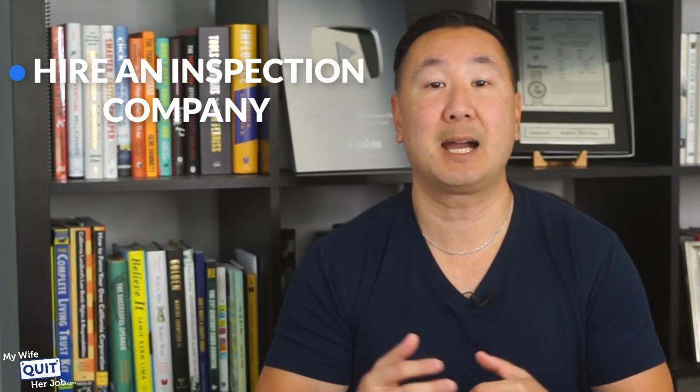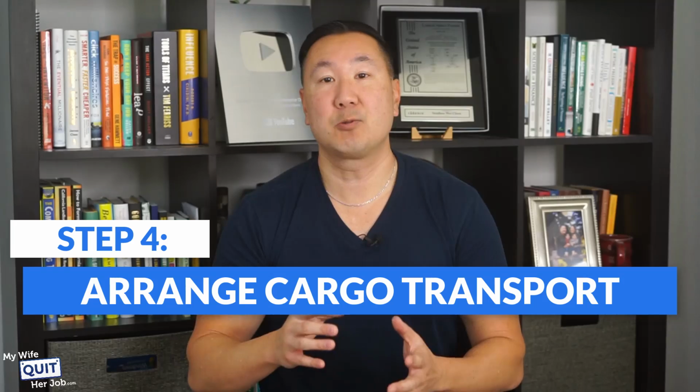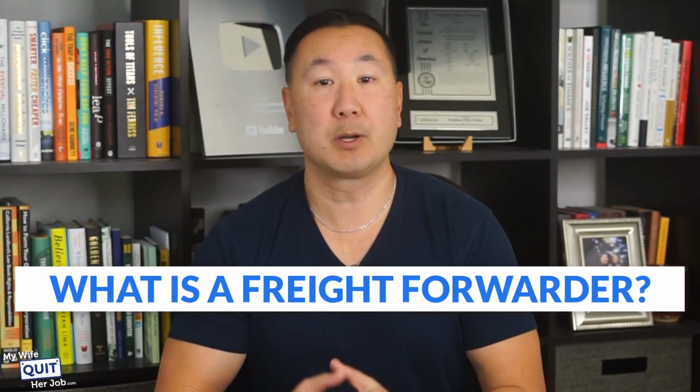And then finally, you want to hire an inspection company such as Kima to inspect your goods at the factory to ensure quality. Step 4, arrange for transport. Once you're ready to have your product shipped from China, you must choose a suitable shipping option. Now, to ensure smooth delivery from China, you should hire a freight forwarder. Now, what is a freight forwarder?